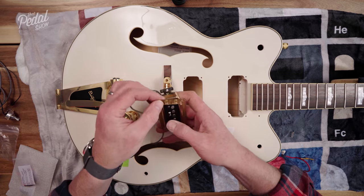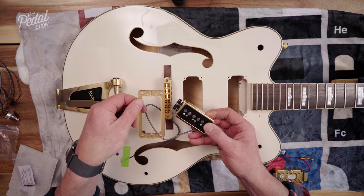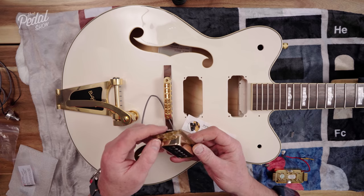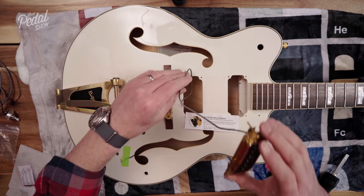So as you can see, in order to hit these two holes in this ring on the top there, that adapter allows that to happen. That is cool.